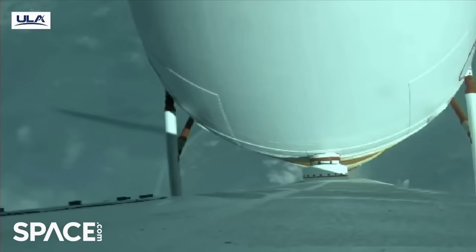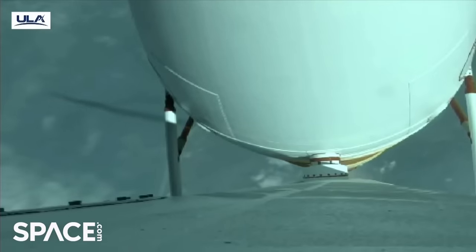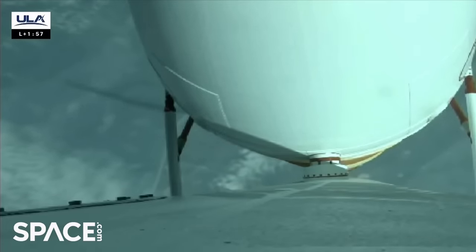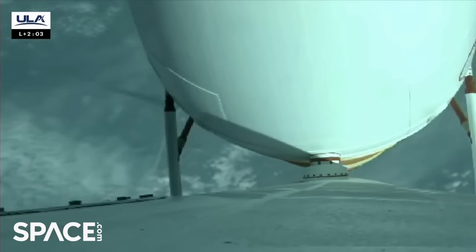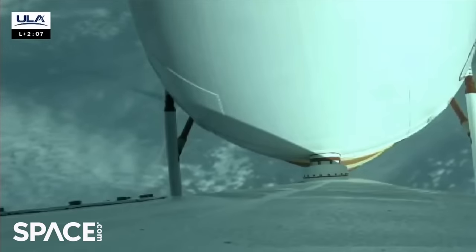All three strips operating as expected. Everything looks good. And we fired the pyro valve, pressurizing the reactor control system on second stage. Pressure's coming up. Everything looks good there.